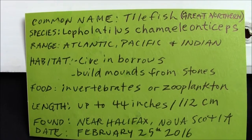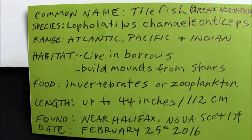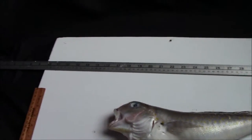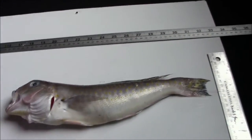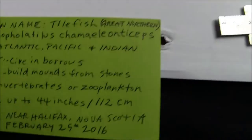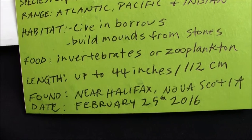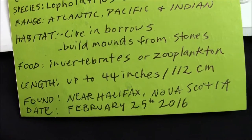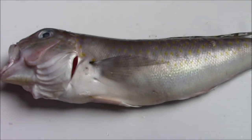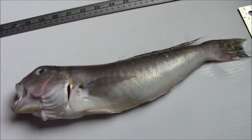And the food is invertebrates and zooplankton when they're younger. And they grow up to 44 inches, 112 centimeters, so you can imagine how big they can grow. This one is only small. I doubt it's even large enough for mating yet. And it was found near Halifax, February 25th, at probably 300 meters in that range.